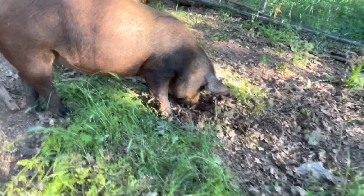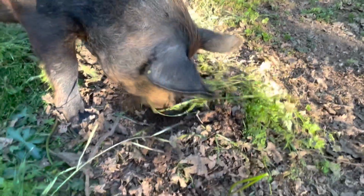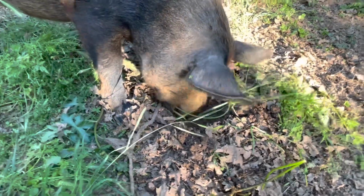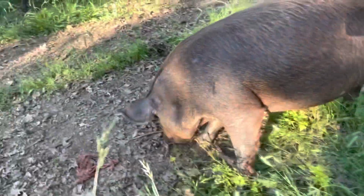See, this is what they like. See that? They like the roots of that plants there. See, those are pretty good weeds. That's why, folks, not all grass or weeds are waste, because they're very edible for pigs and for cows.